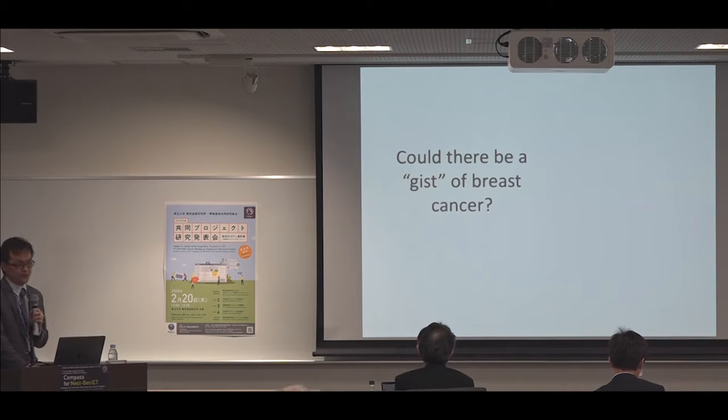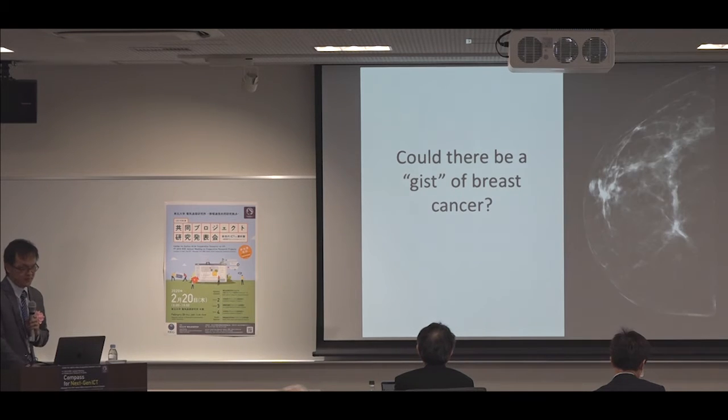So we are interested in a similar question: could there be a gist in the breast image? Here's a 2D mammogram. It is a breast image normally taken in the US, and the radiologists need to check the patient based on just this 2D slice. It's a really hard task. They need to look at the texture and see if the high contrast area is a potential lesion or not.